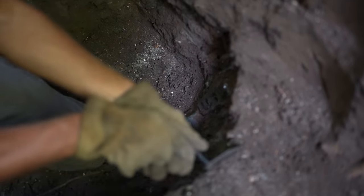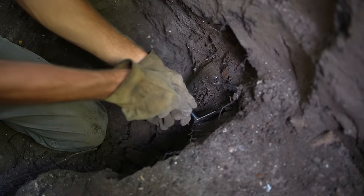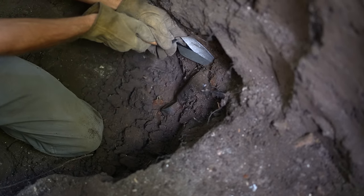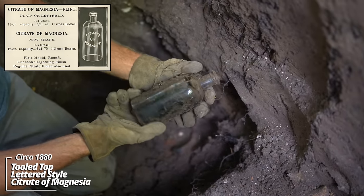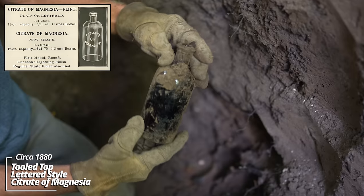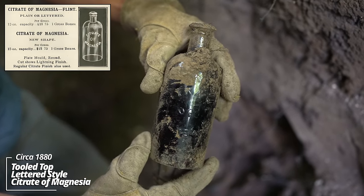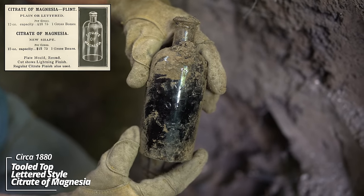Now, this is kind of hard packed. Still in a cap layer, so gotta be careful. Wow. Okay, it's a citrate of magnesia bottle. It looks like it either has some contents or some kind of groundwater in it. It's a tooled top, I believe.